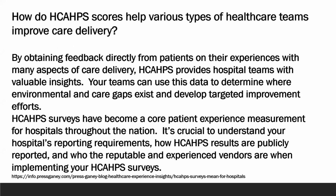So how do the HCAHPS scores help the various types of healthcare teams improve their delivery? It's a good source of obtaining feedback directly from our patients on their experiences with many aspects of the care delivery from the questions we know. The HCAHPS provides the hospital teams with valuable insights. Your team can use the data to determine where environmental and care gaps exist, and develop targeted improvement efforts. It takes away some of that guessing. If you really look and you're seeing trends in your data, it's an area to focus on. HCAHPS surveys have become a core patient experience measurement for hospitals throughout the nation.